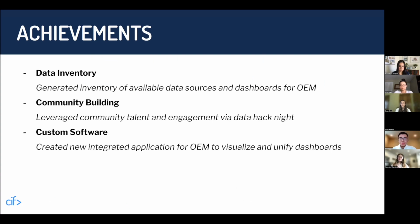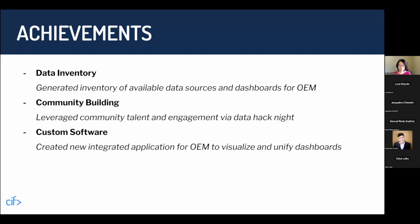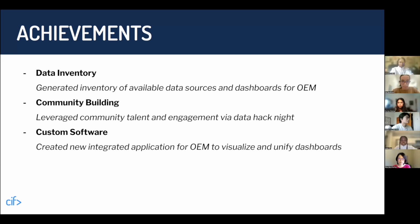The second thing that we did was we branched out into the community and really tapped into community building by leveraging tech talent present in Baltimore and engaging with a bunch of software engineers and other STEM professionals via organizing a data hack night. And the last achievement that we did was we created a custom application and a new integrated dashboard for OEM to visualize and unify these previously disparate sources of data into one central location.